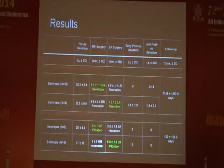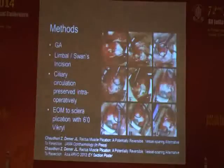And the results that we had were that the groups essentially were matched as far as age was concerned, about 10 years of age. Also the average deviation was not significantly different, about 30% average of both esotropia and exotropia.